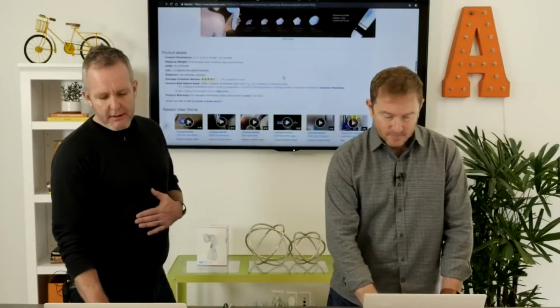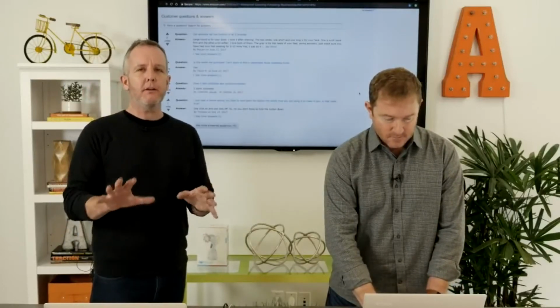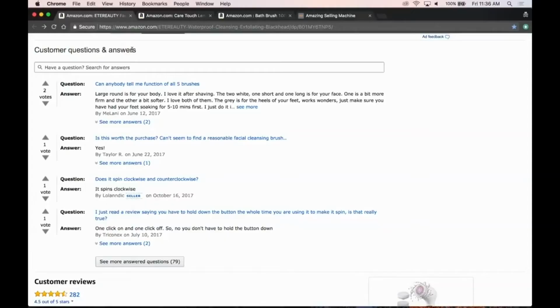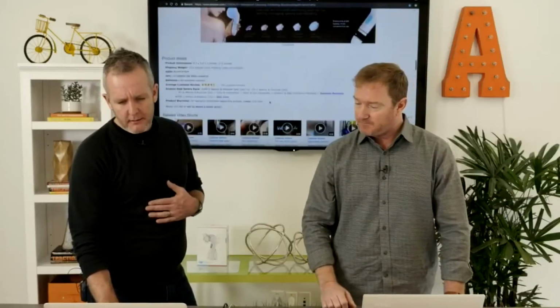So then we've got the next thing about the optimization of the listing. There are some other areas, and we're going to hit on the key ones. As you can see, the question and answer area. This is, again, primarily for the listing you're on. If you go below all the images, they have exactly what we're talking about, the product description. Yeah, see mine.